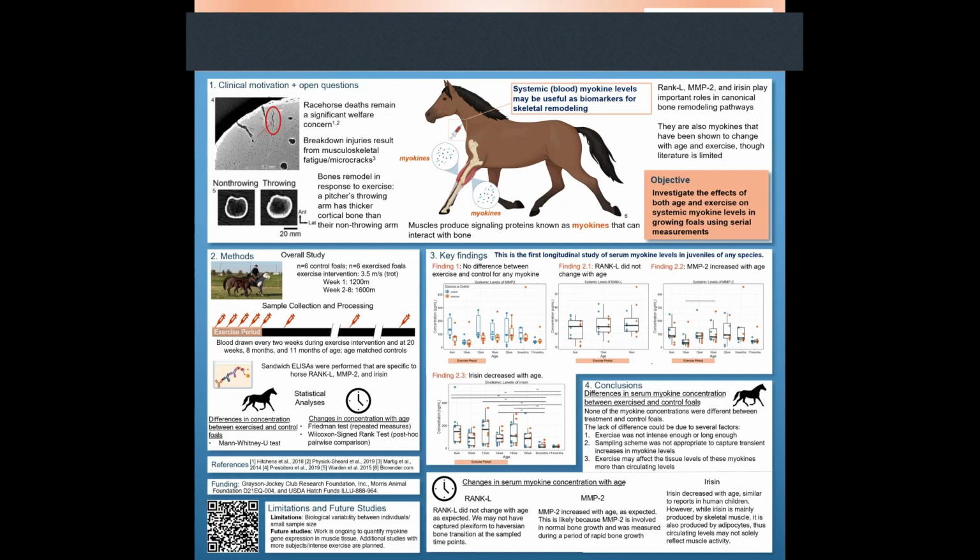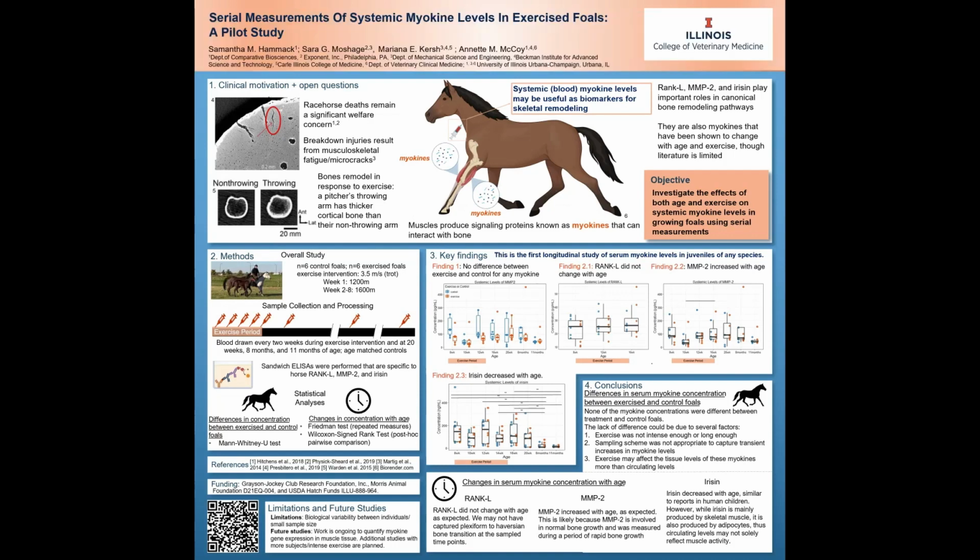Now, there's also a biochemical aspect to bone remodeling that has recently been discovered. So it's been discovered that muscles produce signaling proteins known as myokines, aka cytokines produced by muscles, that can also interact with bone and encourage bone remodeling. The hope is that systemic or blood myokine levels may be useful as biomarkers of skeletal remodeling.